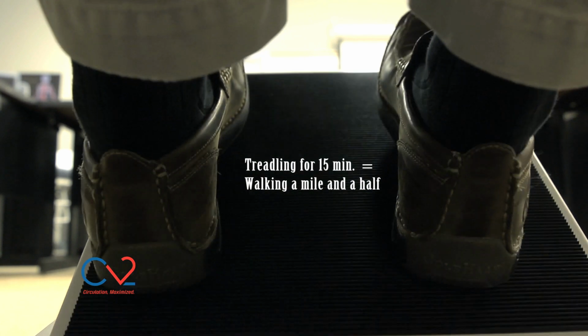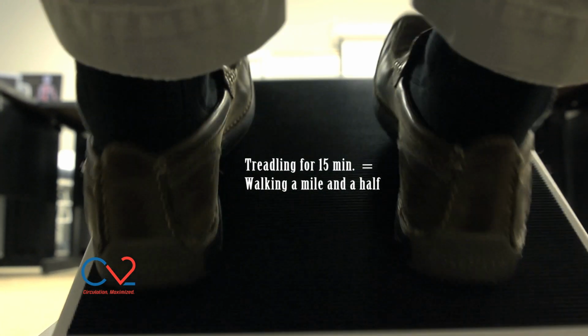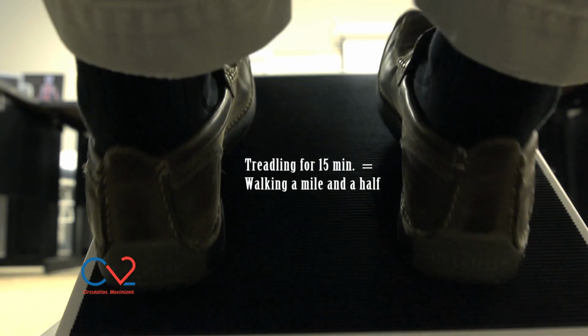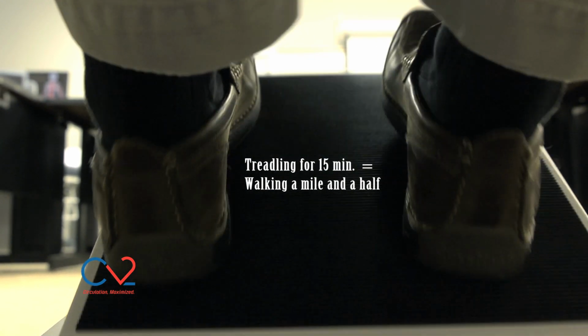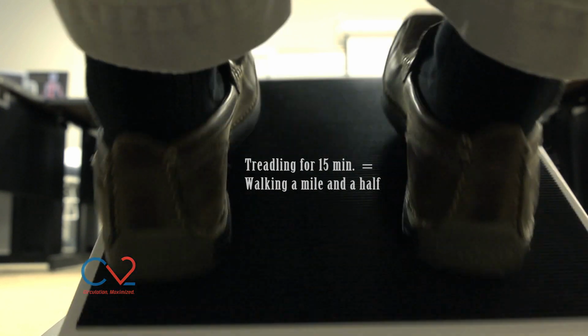You use the big calf muscles to push it down, which is easy, and then it assists you coming back up. It's a human-powered active assist device. If you treadle for 15 minutes, that's the equivalent in numbers of calf pumps as walking for 1.5 miles.